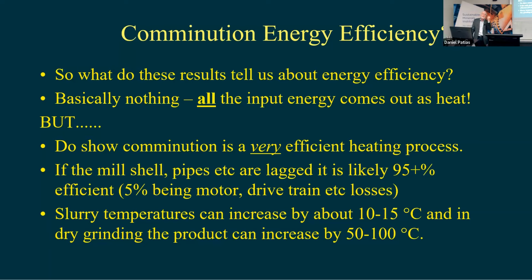It goes back to that specific heat difference between water. Specific heat is really high. We no longer have that massive heat sink of water. All the energy goes into heating the rock. So you end up with a very, very hot rock.